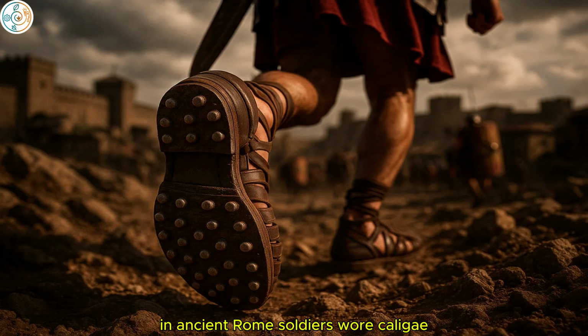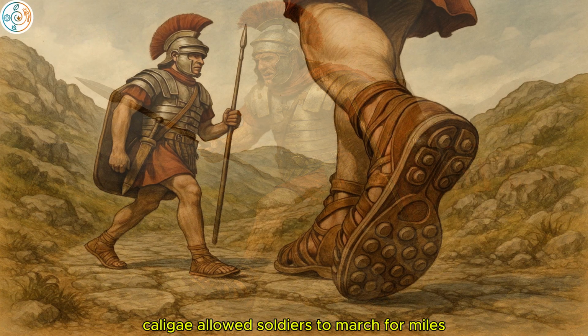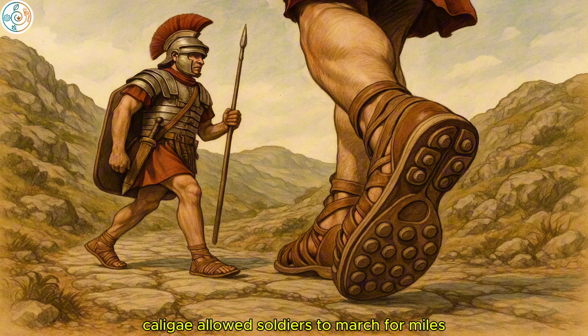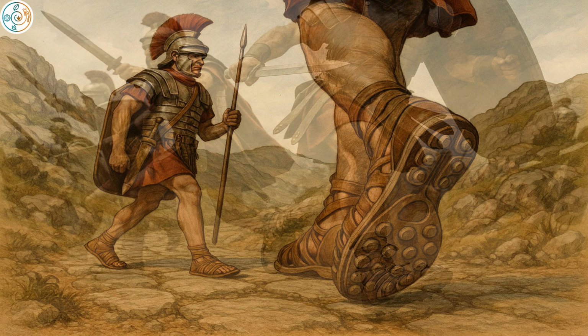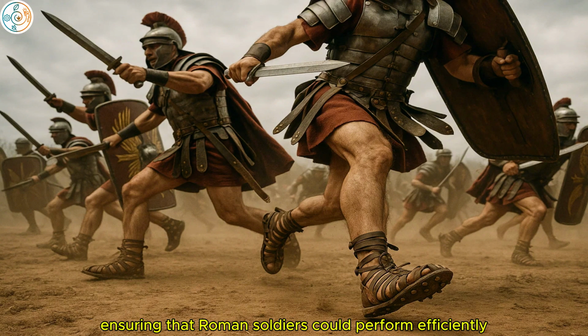In ancient Rome, soldiers wore caligae, heavy sandals made of thick leather with hobnails in the soles for added durability. These sandals were not just practical for long marches, they were also emblematic of Roman military strength. Caligae allowed soldiers to march for miles in rugged terrain, while providing the flexibility and comfort needed for extended use. They also had a functional tactical design, ensuring that Roman soldiers could perform efficiently on the battlefield.